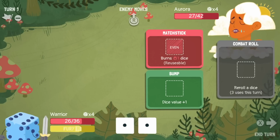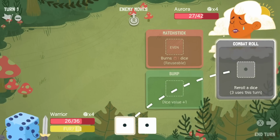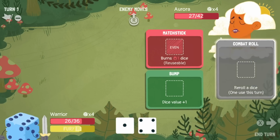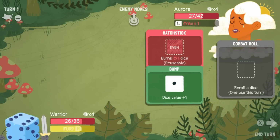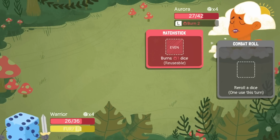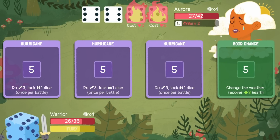But the way combat works in this game is so addictive, because essentially you get dice, and you have to match those to cards that you're dealt in the middle of the screen, and you either try to deal damage or do power-ups. It's like a hardcore D&D game, but using dice. It sounds lame, but it's so addictive. It's so much fun.